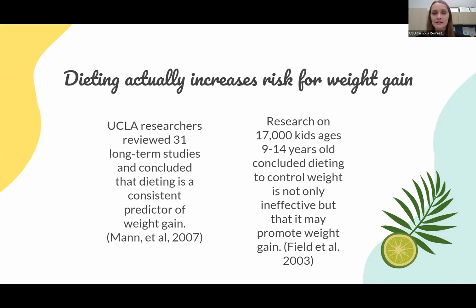And there's also one thing that I did want to throw out there. Dieting actually increases your risk for weight gain. With a lot of us trying to lose weight, diets can actually have the opposite effect. UCLA researchers looked at 31 long-term studies and concluded that dieting consistently is a predictor of weight gain. And on the flip side, there's also another study done in kids aged 9 to 14 years old, and that also concluded that dieting to control weight is not only ineffective in kids, but that it may also promote weight gain. The studies are down there if that is something you're interested in.